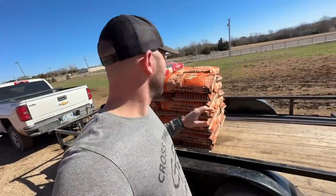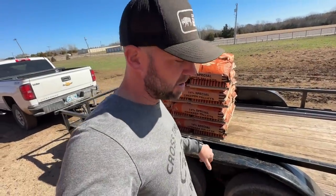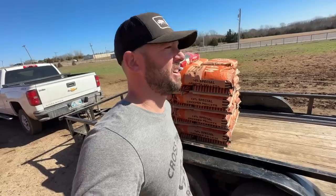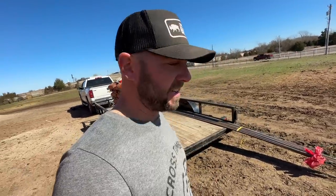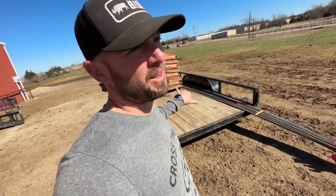And so we just got a pallet. It's the most cubes I've ever got. It's hard to do that. To be honest with you, it's hard to swallow this bill when you get 40 bags.